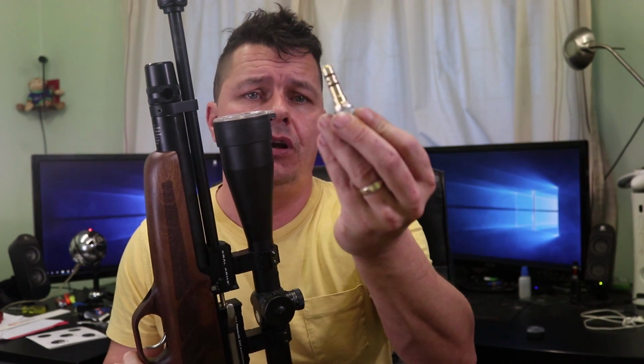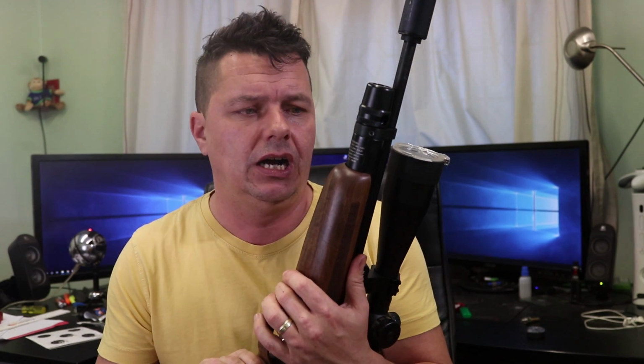Underneath here we have the second cylinder itself, and it is filled by the fill gauge at the bottom, and of course they give you the actual fill probe to go with that as well. So like we said, it's a 200 bar fill. That's what I've been filling it up at, and you're talking about 200, maybe 250 shots on there, but obviously it depends, like I said.